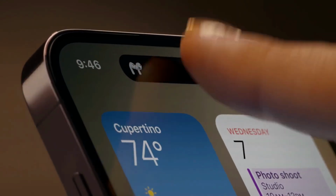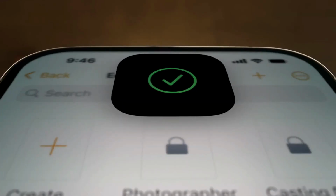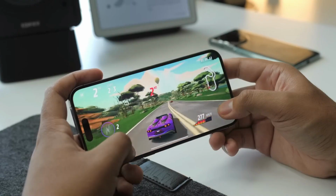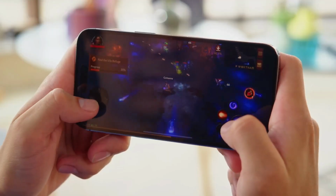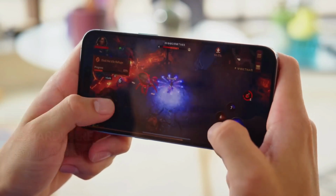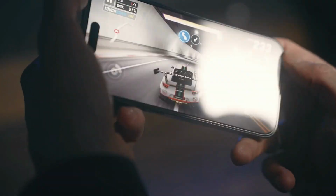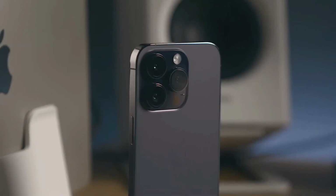The iPhone 14 Pro Max is a great performer, as you would expect from an iPhone. It has the new A16 Bionic chip, which is faster and more efficient than the previous models. The A16 chip can handle any app or game you want to use, and it also has 6 GB of RAM for smooth multitasking. Apple's cameras have been awesome for a while, and the iPhone 14 Pro Max makes them even better.